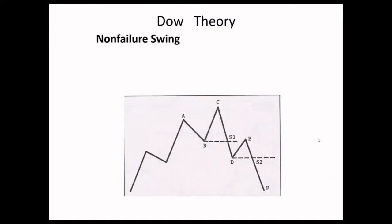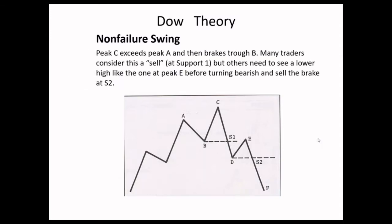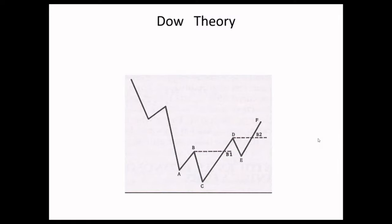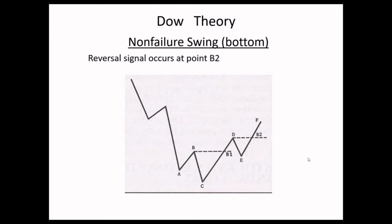This is a non-failure swing. We have already explained that. This is a failure swing bottom. This is a non-failure swing bottom example. You see that C goes lower than A, breaks B level, where do we enter long? We enter long if we see a close above D level at B2.